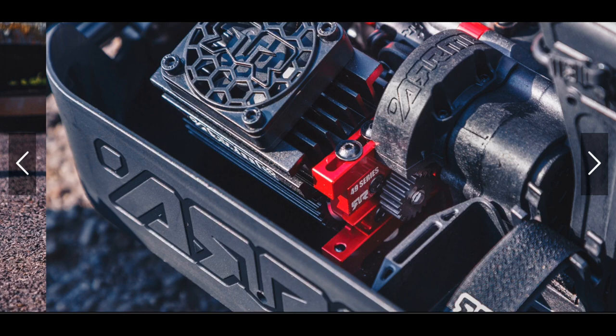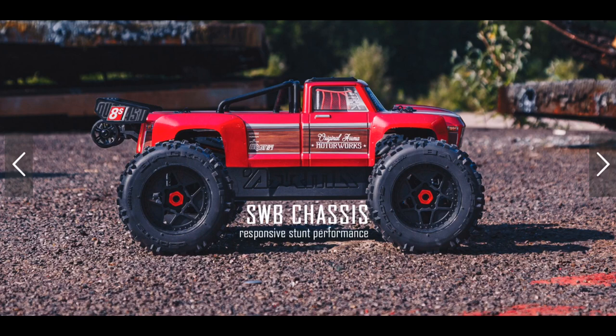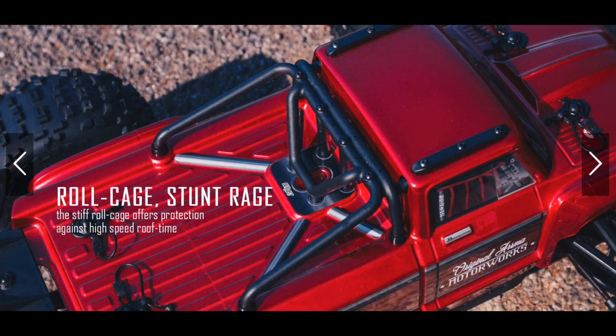Man, the power plant in this thing, 8S, this thing is about to be the most ridiculous stunt truck on the market, fellas. A lot of people were asking, and when we were talking about this on the live show, True Boys RC had said it himself. Man, Arrma should drop an 8S Outcast, and guys, look what they are bringing to the table.